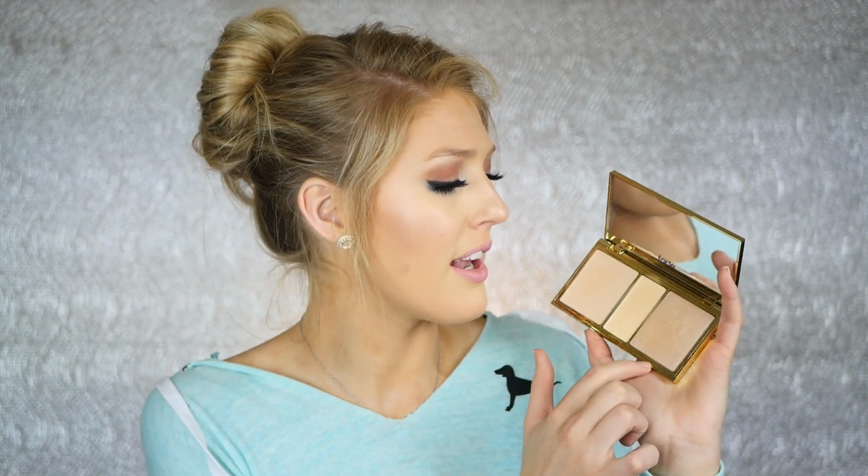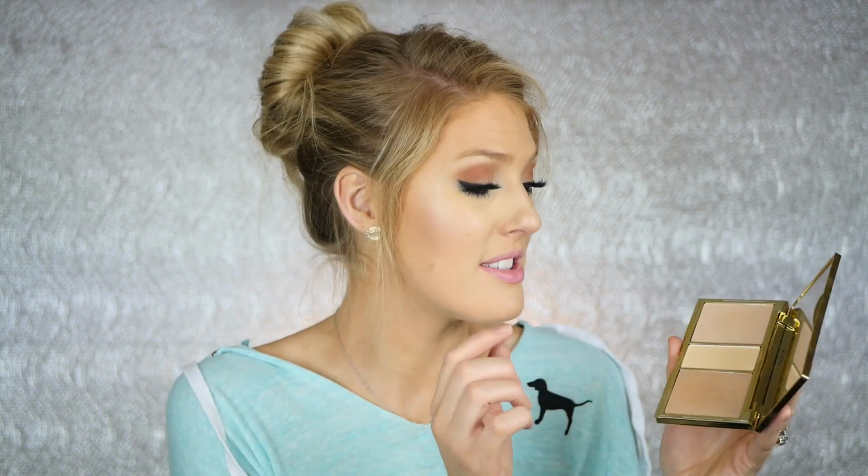How cute is this? The next item that I picked up that I'm really excited about is the Tarte Amazonian Clay Skin Twinkle Lighting Palette. It's basically the highlighter palette that they just recently came out with, and I got this about a week ago, so I've had a little bit of a week to play with these. They are fantastic. I love using this shade to set under my eyes, and this is more like a pinky champagne gold highlighter, and then this is a lighter, more opaque highlighter, I would say, than this one.